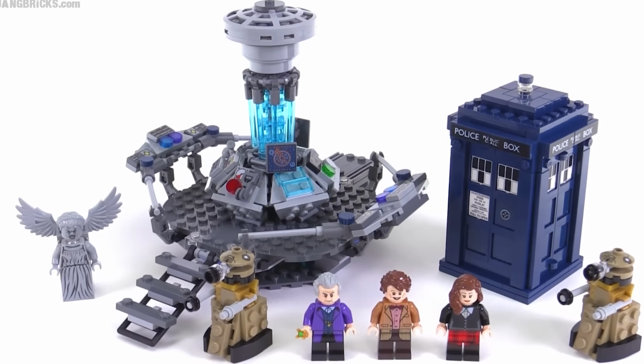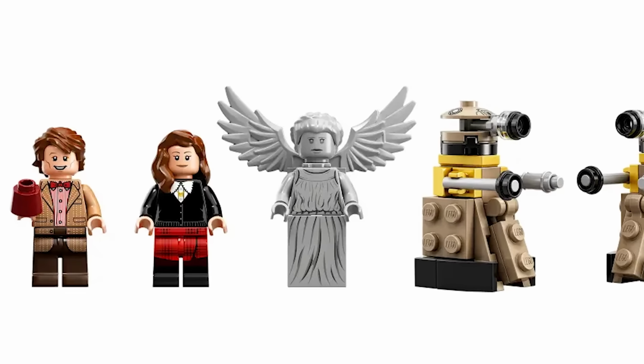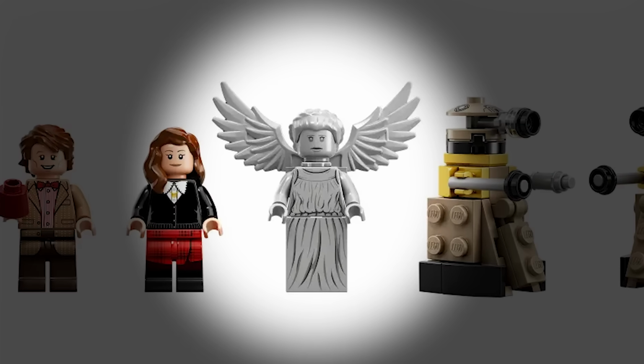These minifigs really bring the set together, but be warned, if you buy this set, make sure you never take your eyes off that Weeping Angel. Not even for a second.